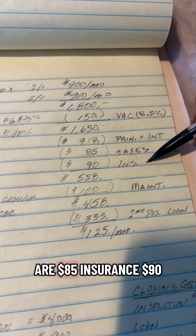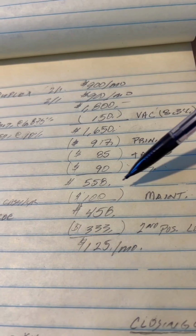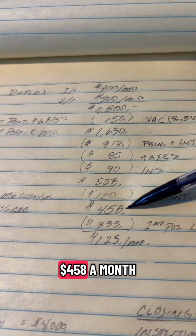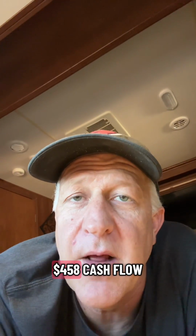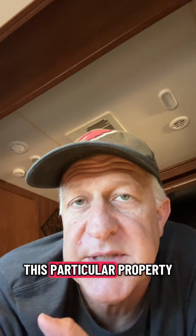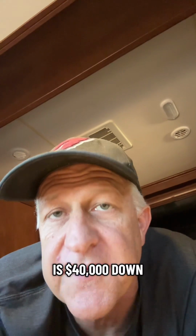Taxes are $85. Insurance, $90. Leaves us with $558 per month, $100 a month in maintenance. That's going to leave me with $458 a month. Okay, so that $458 cash flow would be available to us if we put 20% down on this particular property. 20% on $200,000 is $40,000 down.